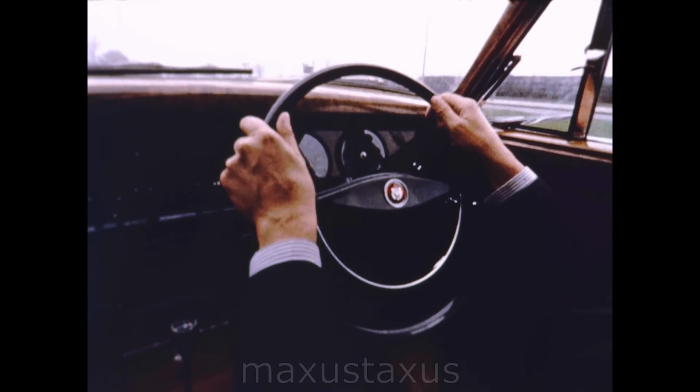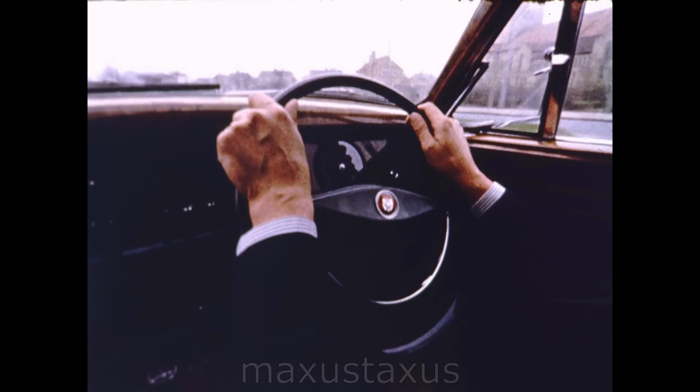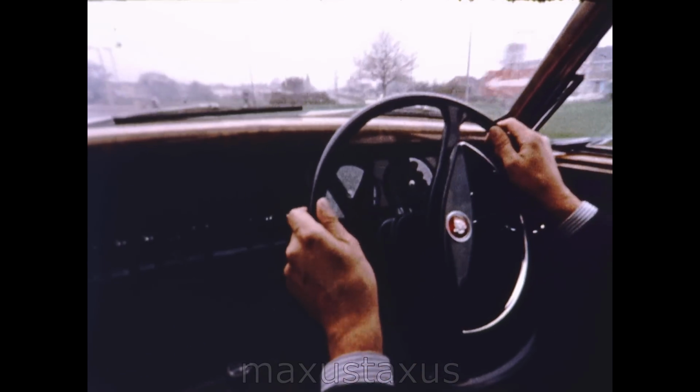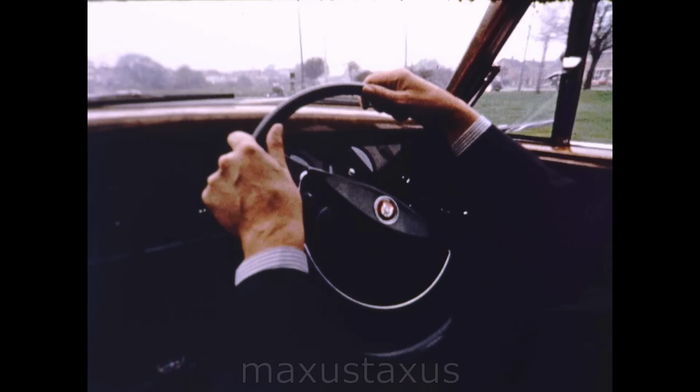Take the left hand up, pull down as much wheel as you need, and conversely with the right hand. In this way, you keep a hand on each side of the wheel, perfectly placed to apply correction should the car slide. And I'm sure you'll agree it's a much tidier method.